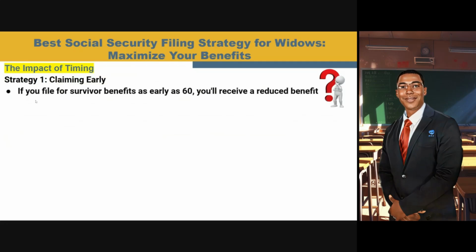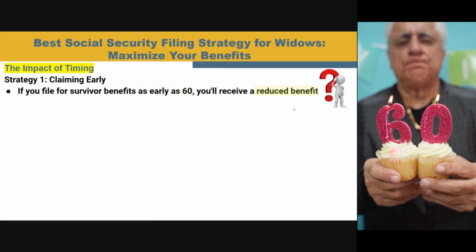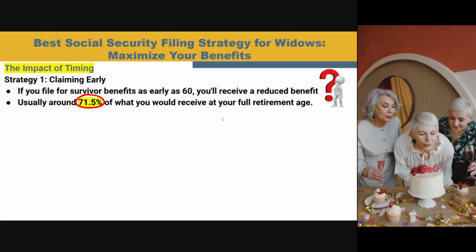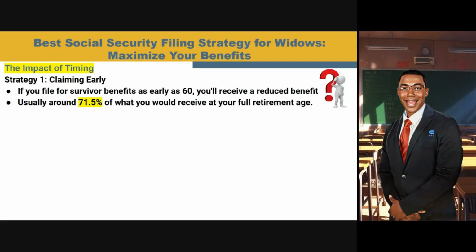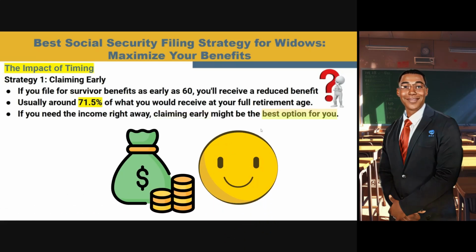So if you were to file for your survivor benefits, as I mentioned, as early as age 60, you're going to receive a reduced benefit here. You're usually going to receive somewhere around 71.5% of the benefit that you are eligible to receive if you are filing before your full retirement age. Of course, receiving 71.5% of anything is not going to be ideal, but if you really do need the income right away, claiming those benefits early might be your best filing option.